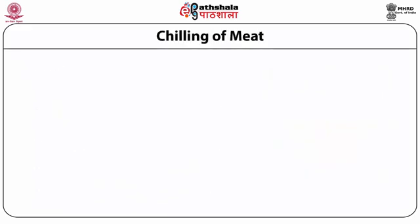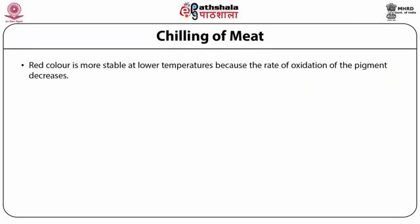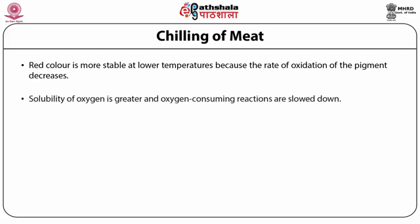Chilling of meat. Red color is most stable at lower temperatures because the rate of oxidation of the pigment decreases. At low temperatures, the solubility of oxygen is greater and oxygen consuming reactions are slowed down. There is a greater penetration of oxygen into the meat and the meat is redder than at higher temperatures.